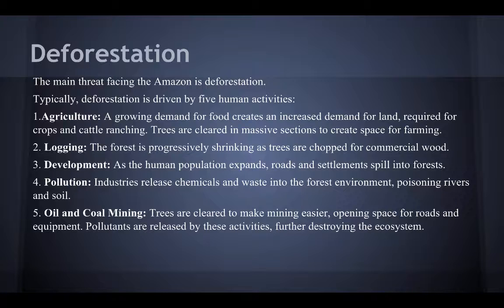The second to last one is pollution. If you release chemicals and waste into the environment, it can hurt the trees because they'll consume it and it'll cause the trees to die. And the last one is mining of oil and coal. Trees are cleared to make the mining easier because you need open space for things like roads and equipment.